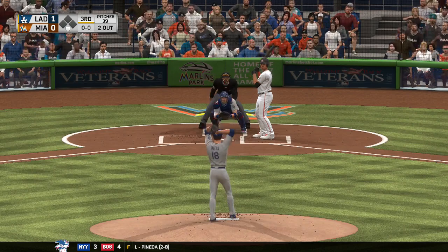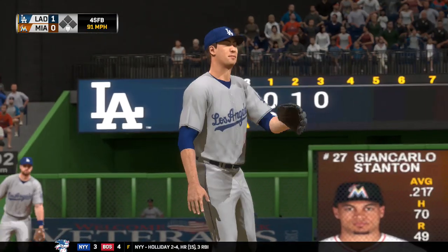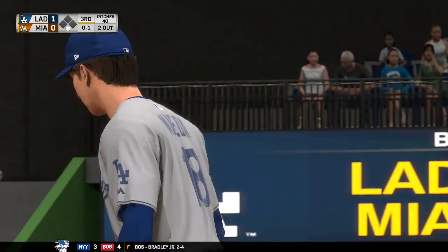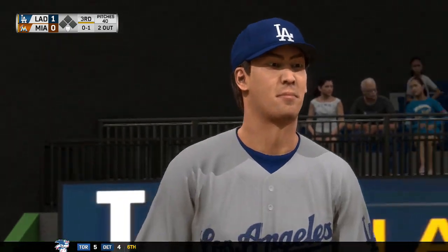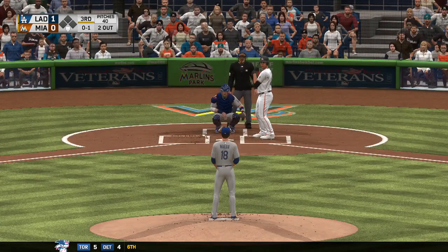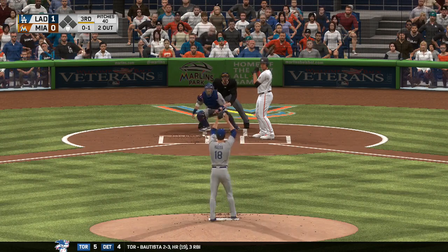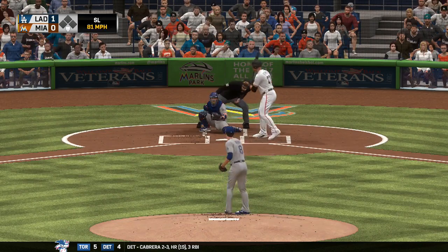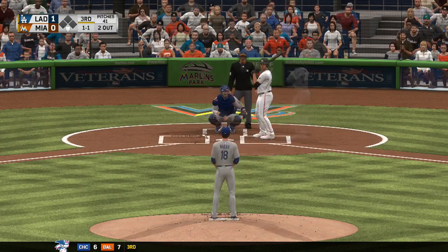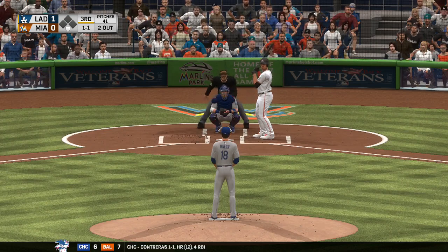Into the box, Giancarlo Stanton. As he'll look at a fastball in there on the outer half, it's 0-1. He was a strikeout victim in his first try. Into the windup, here comes the 0-1. Good hard slider there, but it runs away. It's a ball and a strike. Bases are empty here with 2 men out.